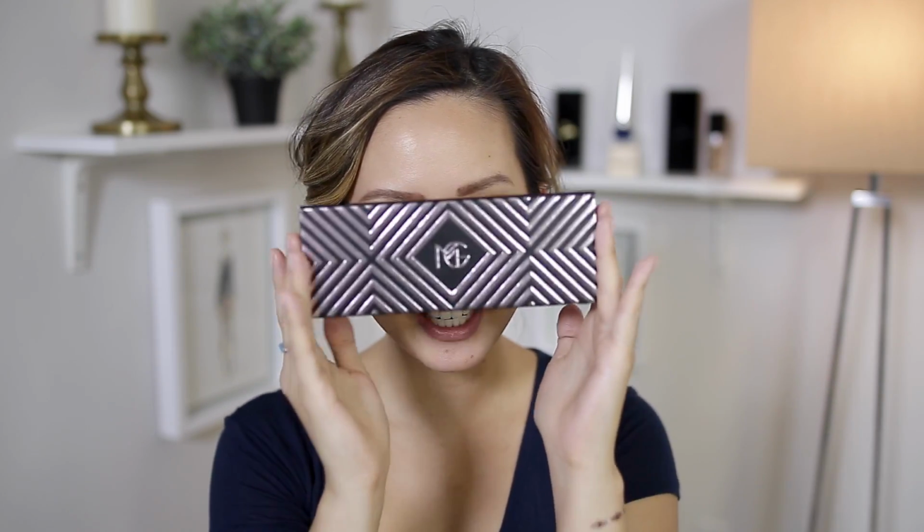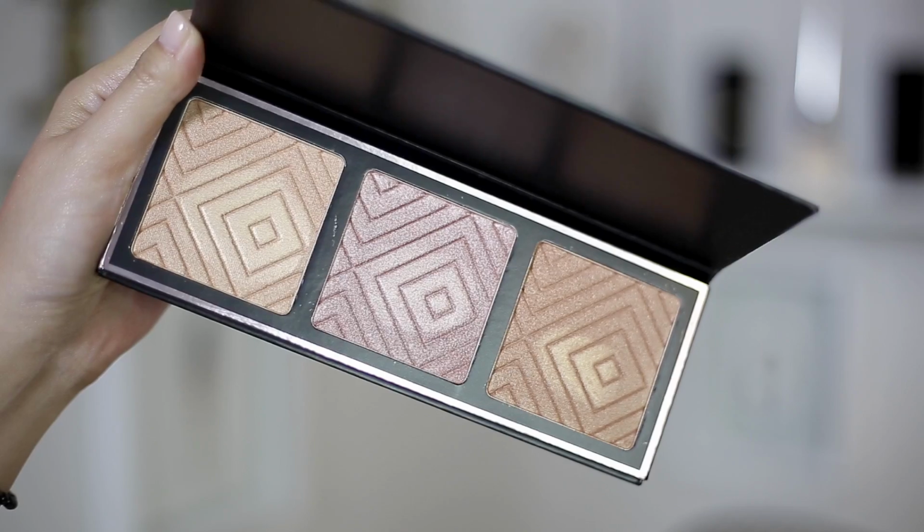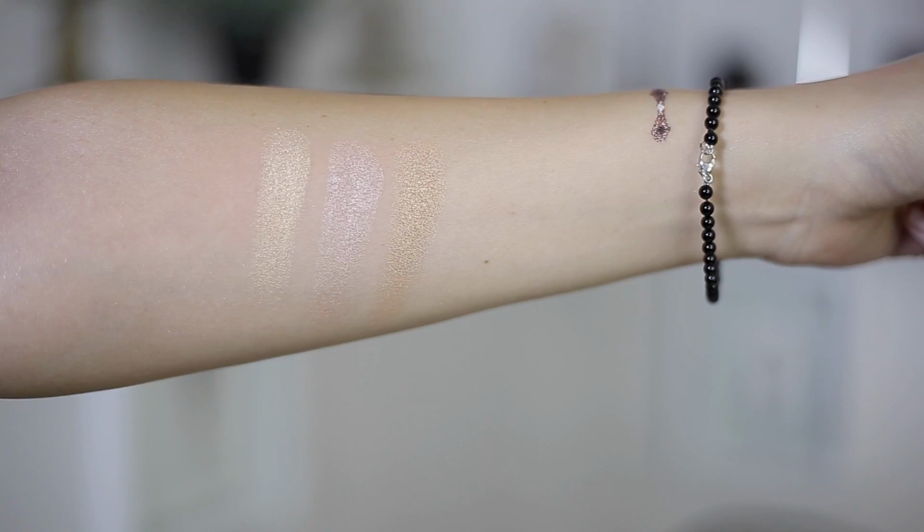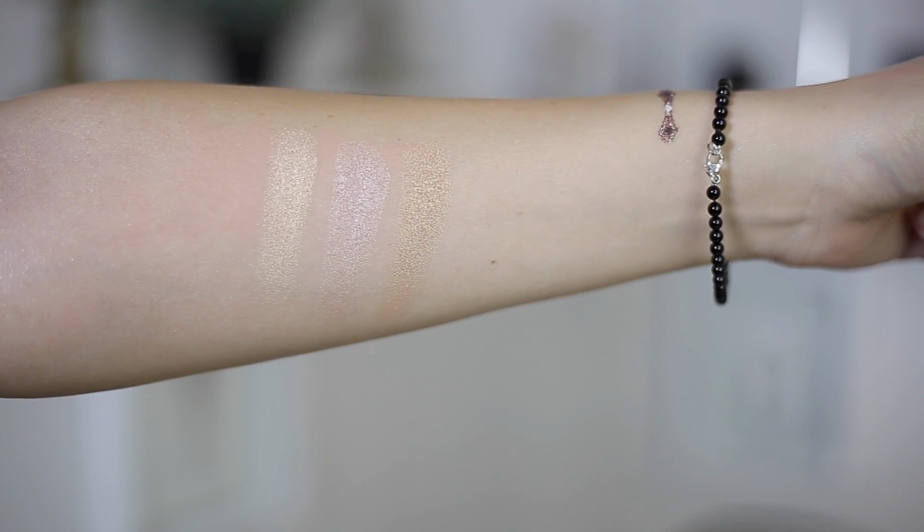Oh, so pretty. This is the Makeup Geek and Kathleenlights highlight palette. I actually dropped mine on the floor, so it's a little dented, but it's gorgeous. Look at this imprint.